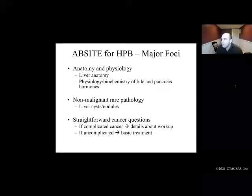There we go. Okay, just in general about HPV stuff, it's a popular topic on the ABSITE, mainly because there's a lot of anatomy and physiology questions they can ask that are not changing over the years. Things that are new and rapidly changing don't get asked on the ABSITE in all sorts of subject areas, but in particular in cancer areas. So the questions they love to ask are about physiology and biochemistry of stuff that you think you know a lot about, like bile. They're going to want to know how it's concentrated, what it's made of, et cetera.